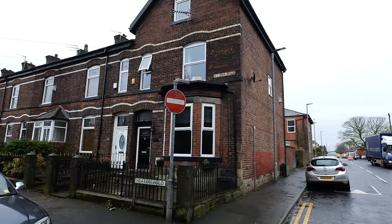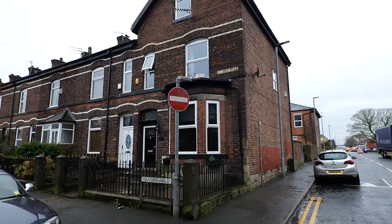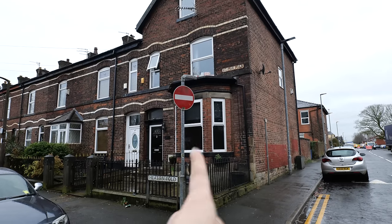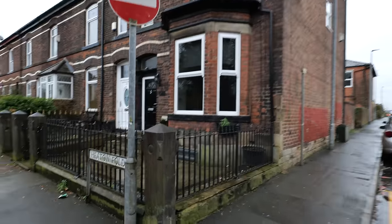Morning, viewers. We're in Bury. Bury is one of the satellite towns. Bolton to the left, Rochdale to the right. Here I am, stuck in the middle in Bury. I'm going to bury the bad news.